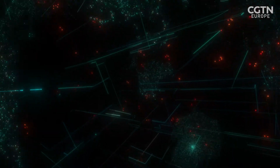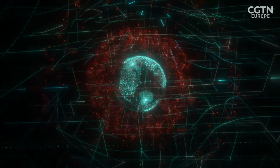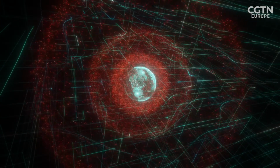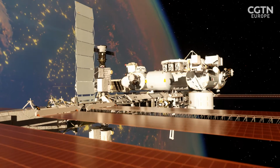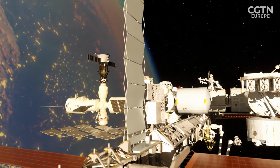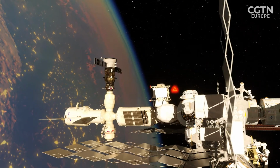More than 28,000 objects larger than 10 centimeters are tracked from Earth. At this size, they could shatter a spacecraft. The amount of space junk is rising rapidly. The ISS had to reposition 3 times in 2020 to avoid collisions with debris.